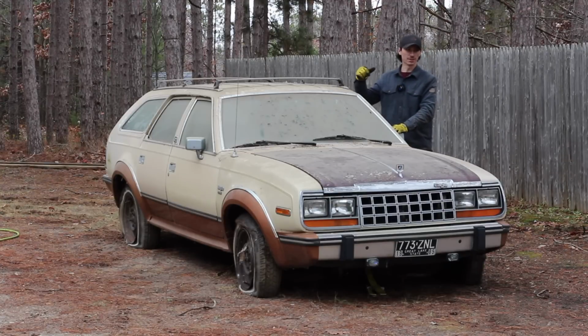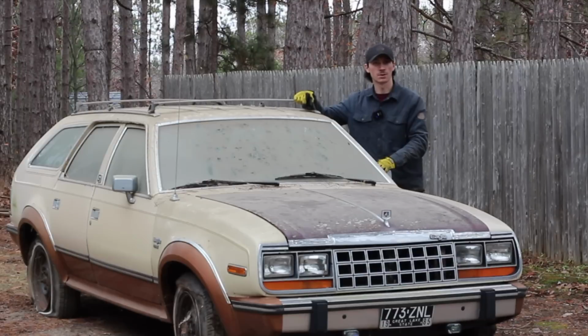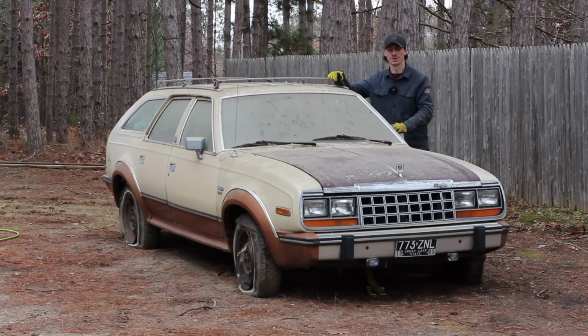So I'm gonna back the trailer up, hook the winch. Hopefully the winch will pull it up with the 3 flat tires, and if not, we're screwed. No, we'll figure it out. We always do. They always get to the shop one way or the other. So let's hook up the winch and get her on the trailer.